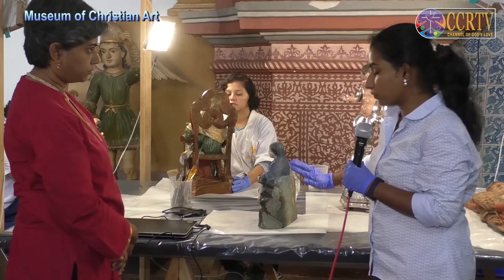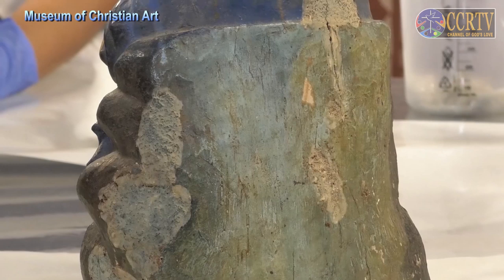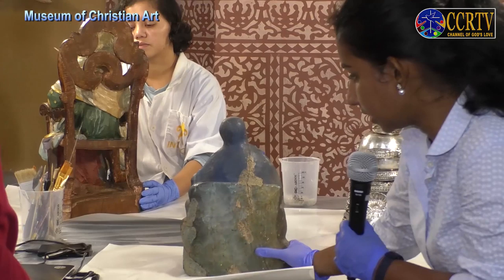You can see that visually there is a difference between the tones, and you can also make out from the texture of this filling itself that it's not a very smooth filling, it's a very porous filling, and it doesn't go well with the body of the object. So this is a previous intervention, and as I was telling you, the problem of cracks is very common with wooden objects. So these are the cracks.